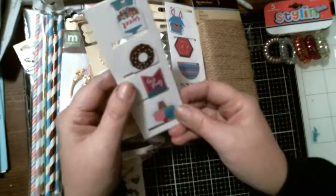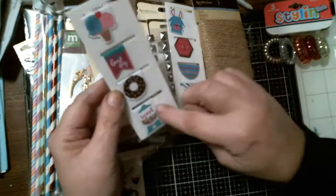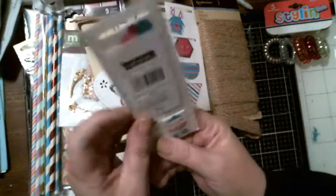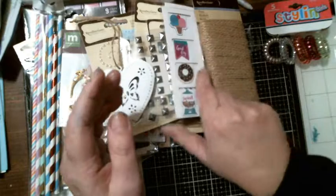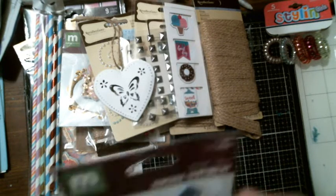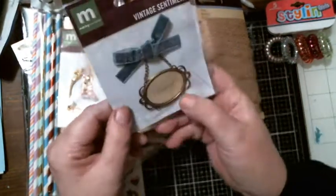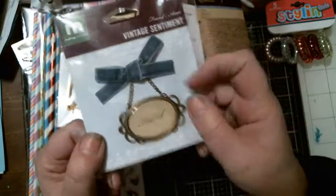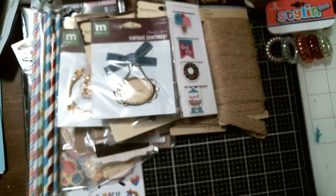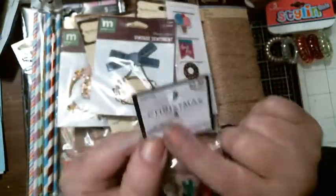Oh, we got more of those little clips. Got ice cream, good day, donut, and sweet. Them are cool. 4-piece Craft Smart. And then we got, oh, look at this. Vintage Sentiment Friend. That's pretty. We got more bling. Christmas. Look at Christmas.